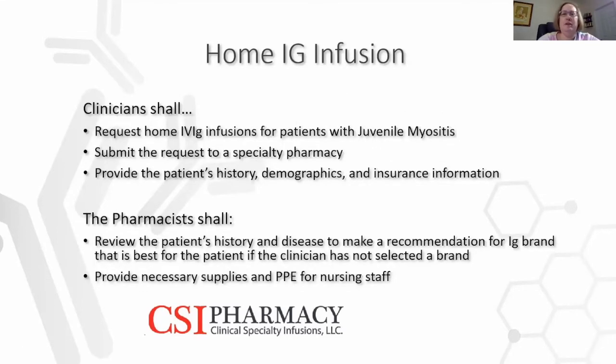So if you decide to get your immunoglobulin therapy in the home, your physician's office will contact a home infusion center to talk about requesting it for juvenile myositis. They'll submit the request to a specialty pharmacy, and the specialty pharmacy will request the patient's history, demographics, and insurance information. Then the pharmacist takes control and looks at the patient's history and disease, and will make a recommendation for the brand of IG that's best for the patient if your physician hasn't selected a specific brand.